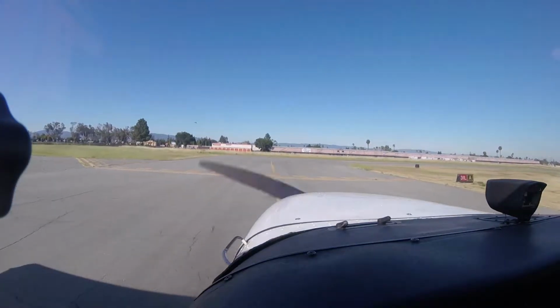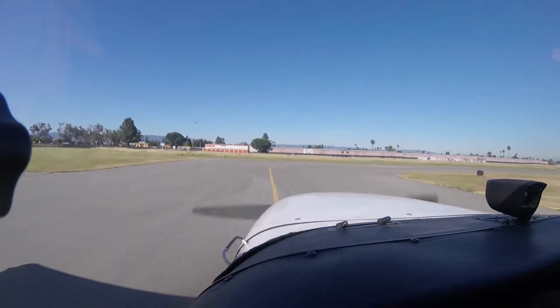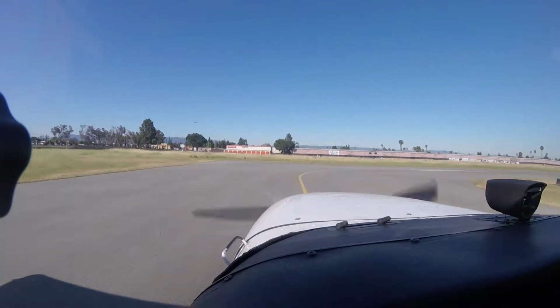Cessna 29 Charlie, left downwind, runway 31 left, clear for takeoff. Left downwind 31 left, clear for takeoff, 2129 Charlie. Final for 31 left, also clear. Yeah.